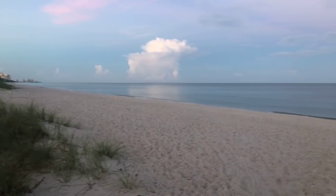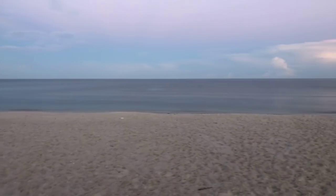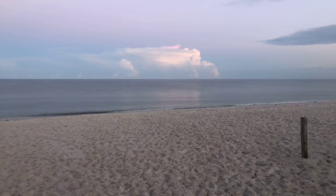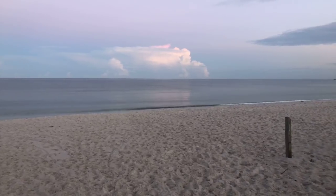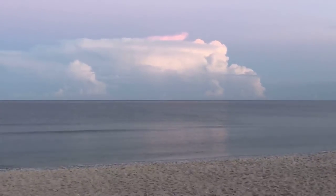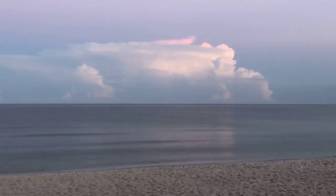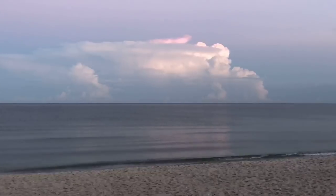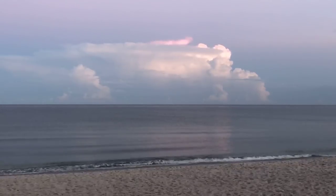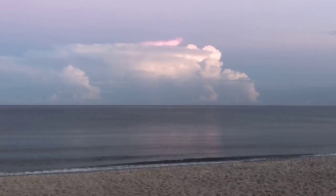Starting to see some pinks here in the sky. Still a lot of lightning in that cloud out there. We get another flash here. It's fun coming out here when it's dark and watching that lightning offshore. Pretty impressive. There you go. There was a nice little flash. Get one more, then I'll start my beach walk here.